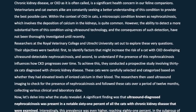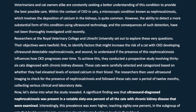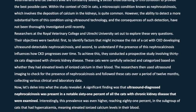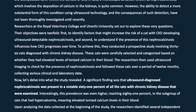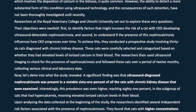Researchers at the Royal Veterinary College and Utrecht University set out to explore these very questions. Their objectives were twofold. First, to identify factors that might increase the risk of a cat with CKD developing ultrasound-detectable nephrocalcinosis, and second, to understand if the presence of this nephrocalcinosis influences how CKD progresses over time.